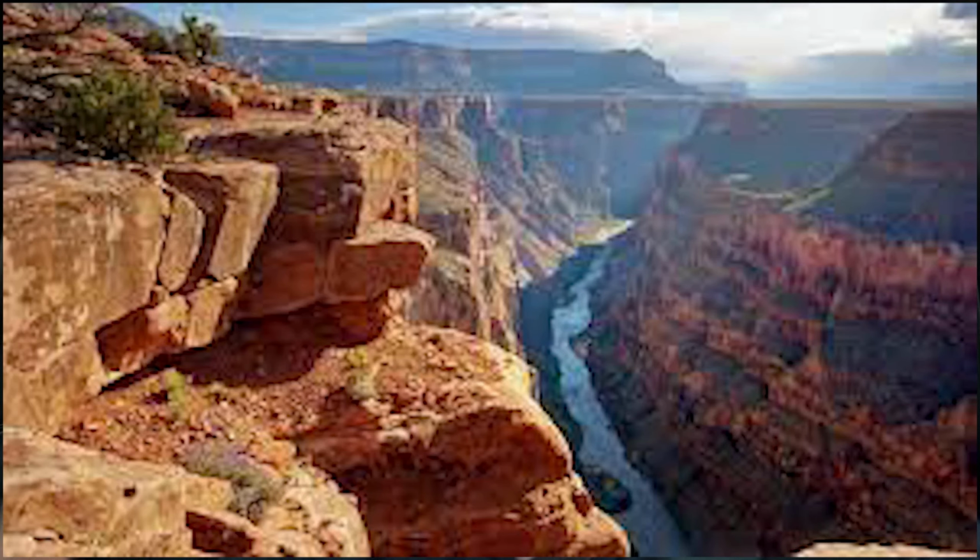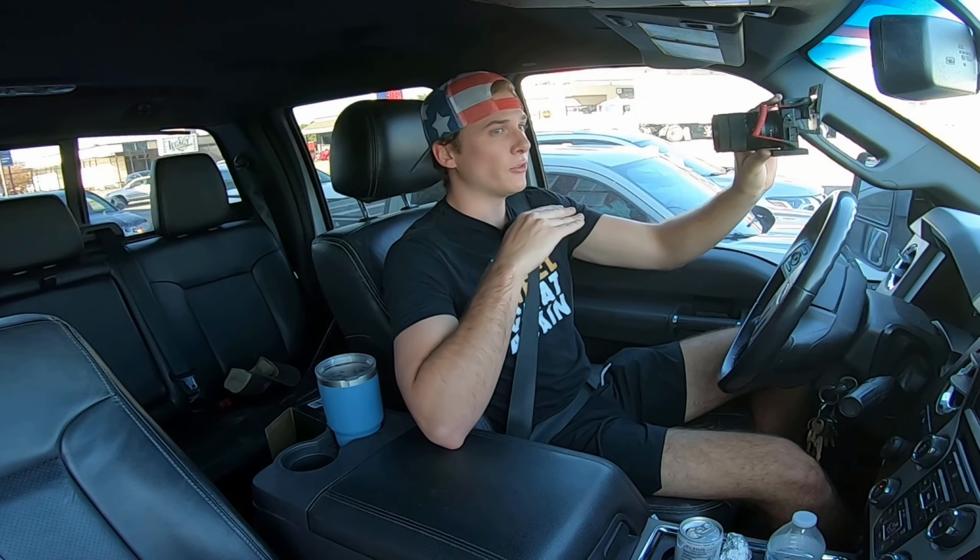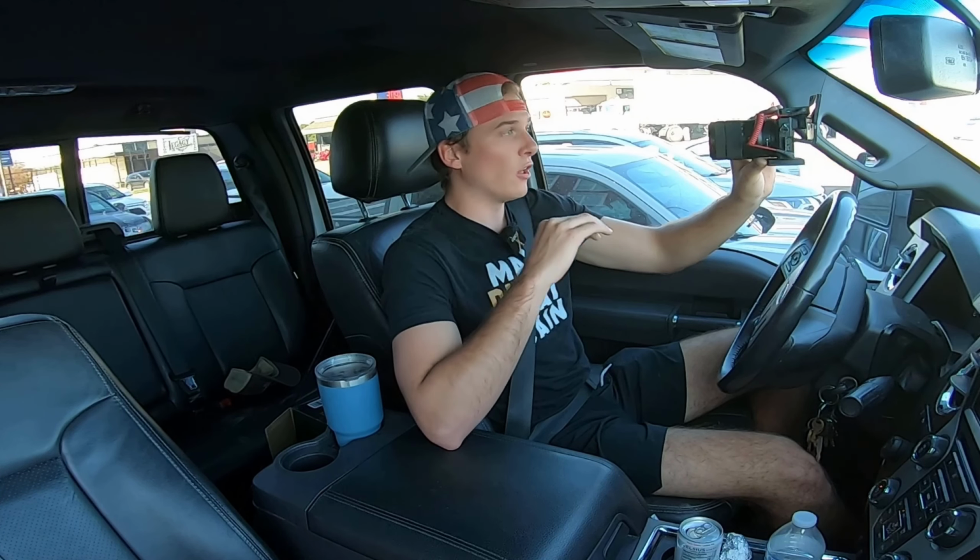Now, the 6.7, if you got pockets deeper than the Grand Canyon, 6.7 is your go-to. I bought this truck for $31,000, absolutely insane price. It had 180,000 miles when I bought it. If you're looking for something that eats into your pockets, but it's got all the bells and whistles, can tow everything, blows all the trucks out of the water, then the 6.7 is definitely the way to go.